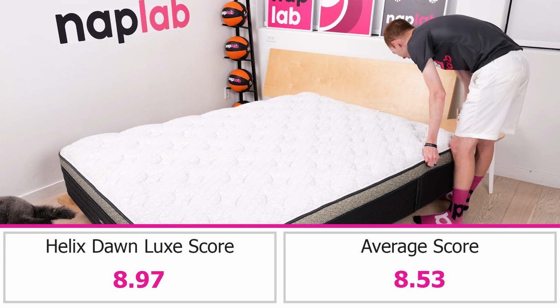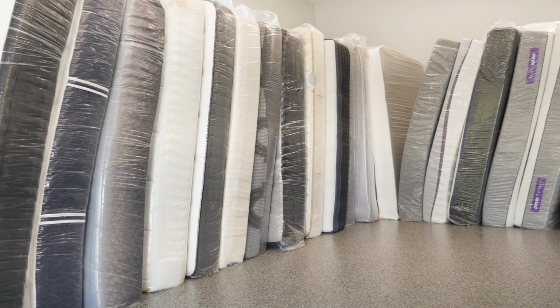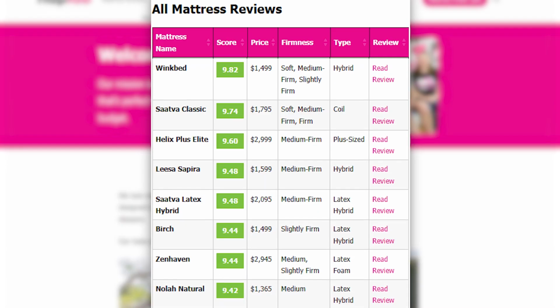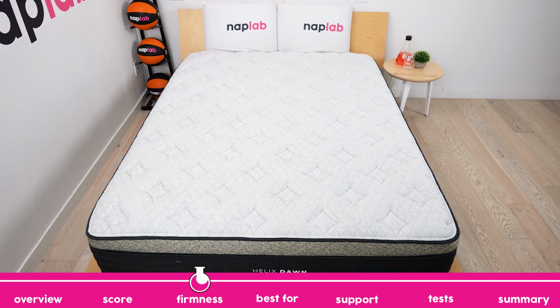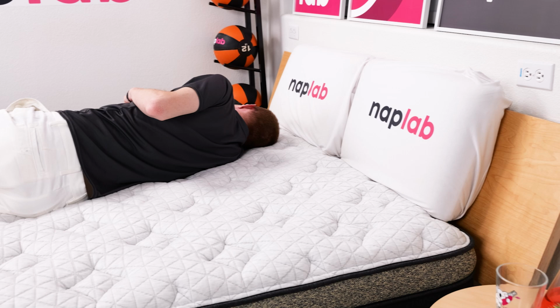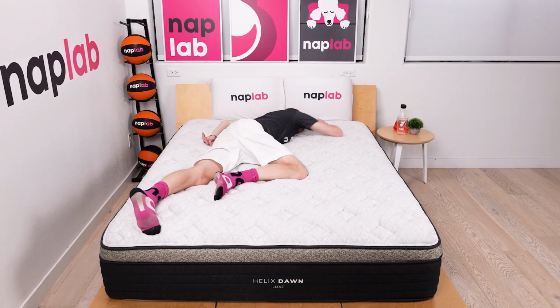This is a good deal above the average score of 8.53 and ranks the Dawn Luxe in the top 22% among all mattresses tested. However, its price of $18.99 is 35% more expensive than the average mattress as well. The Helix Dawn Luxe is available in a single firmness, 8 out of 10, which gives the mattress a firm feel. A firm feel certainly won't be ideal for every sleeper, but more pushback and denser materials can be beneficial for heavy-weighted sleepers as well as back and stomach sleepers.